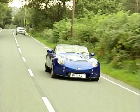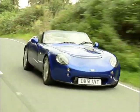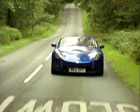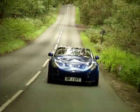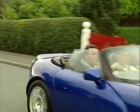When you first jump into this car, you think, well, what do they do? Because it's not got any indication of what they're for. It took me about 5 minutes to work out how to open the door. So I can't help but feel all these little bits and bobs are just something that could go wrong, really. That is the thing, isn't it, when you buy a TVR. We were saying before that when you're spending any sort of serious money on a car, you don't want it to go wrong.